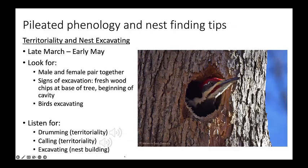All right, so if you're out birding and you hear those things, it's probably a pretty good sign that you are in or nearby a pileated territory. So good sign that there could be some nesty behavior going on there. Also just listening for them excavating the nest. It's similar to drumming, but slower, just kind of chipping away at making that nest.